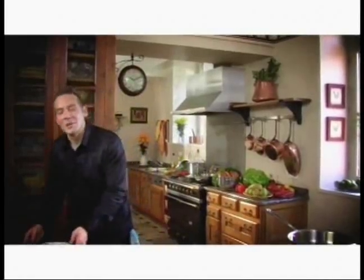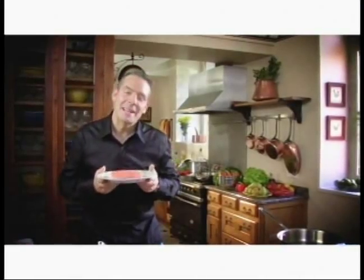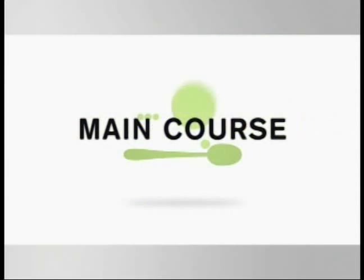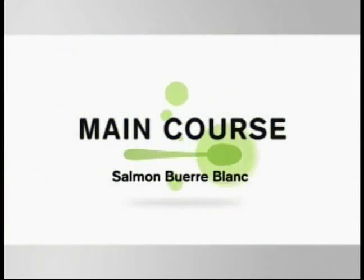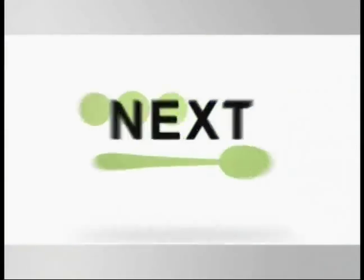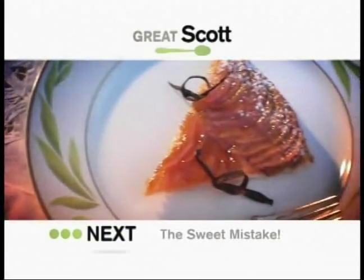Isn't the Chinon market great? This is the salmon that Joël gave us. Isn't that beautiful, folks? And now our main course, salmon with beurre blanc. First, I'm going to start the beurre blanc, then I'm going to cook the salmon, I'm going to put it together, and I'm going to blow you away. But coming up next, I can't wait, my favorite, tarte tatin.